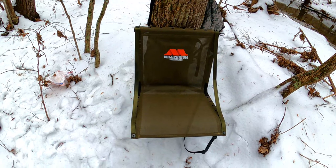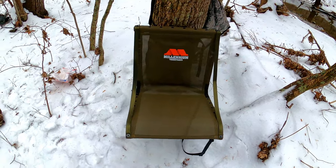Now, I did make a little list of things that I will be reading over. Not that it's going to be scripted, although it technically is, but I just want to tell you guys how I feel about these things and be honest, because these things are game changers, both of them. So let's talk about it. All right, guys. First things first, this is the Millennium Tree Stand Tree Seat.